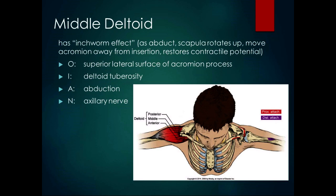So, adductors and extensors. Adduction: we abducted the humerus, now we have to adduct it. So the adductors are the Latissimus Dorsi, the Teres Major, and the Pectoralis Major. The Teres Major is the Latissimus Dorsi's little helper. Remember how I said a lot of muscles have little helpers? There you go.